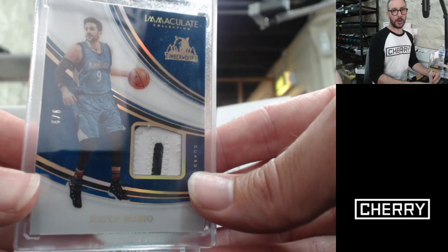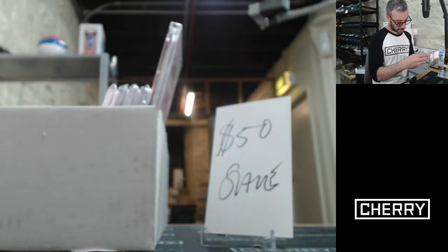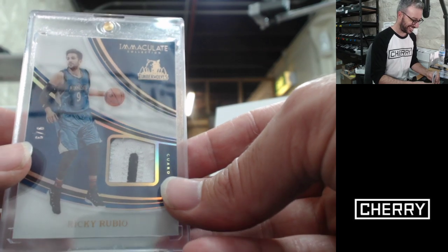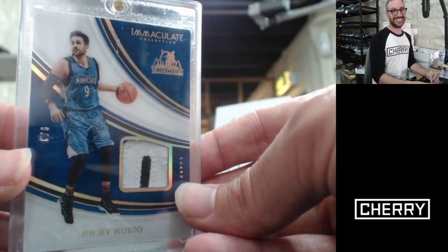Ricky Rubio, jersey number acetate set to 9, I think. Yep, 9 of 9. So it's the jersey numbered version. Oh, even better. Real kick in the nuts, that one.